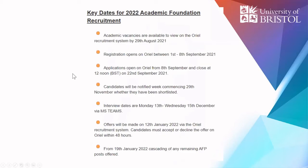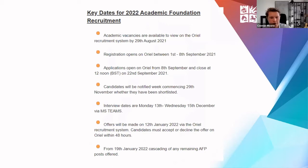Great. So there's a few key dates that are ongoing for this year. This is from the Northern AFP website, and you can see a few key dates there, but there's also the Specialised Foundation Programme page.